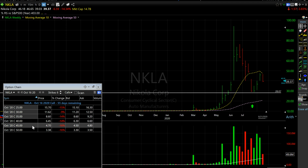45 is kind of steep, but you can do October 40 if it comes down a little bit more. Now it's trading very close to it. So if it comes around 38, 37, probably that call will be very attractive. So you can keep an eye on it.